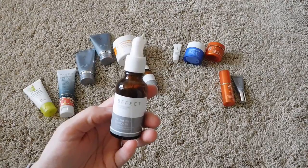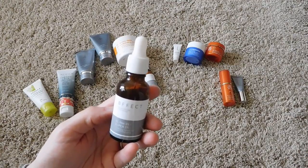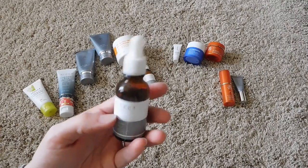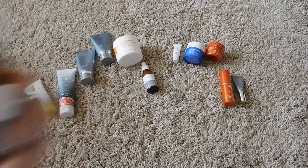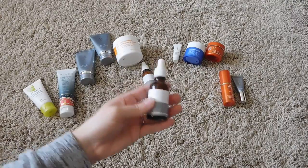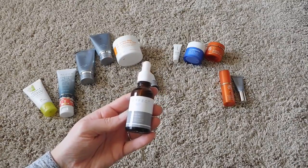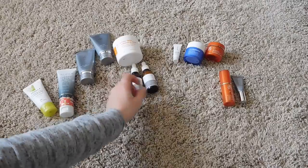This is their mattifying serum. So this has zinc in it. What else does it have in here? Gosh, I can't remember what the AC is referring to. But anyway, this is meant to help with excessive oil production, inflammation, and bacteria and infection. So basically this is good for breakout prone skin, but yeah, there's other things that I like to use, so I'm gonna go ahead and pass this one along.